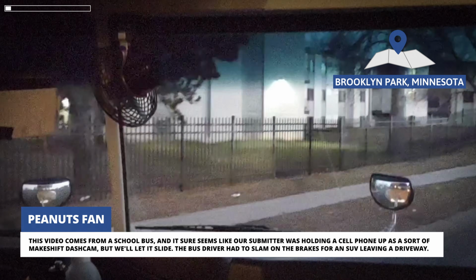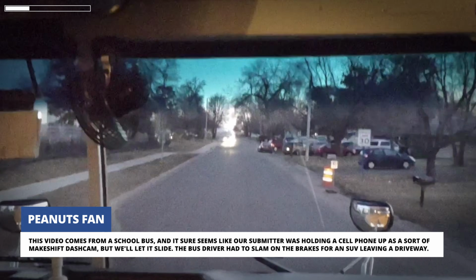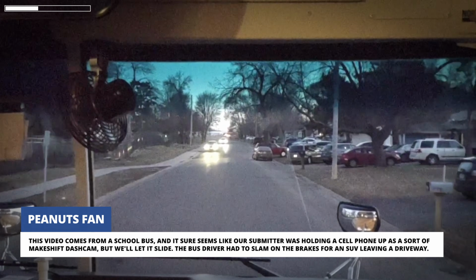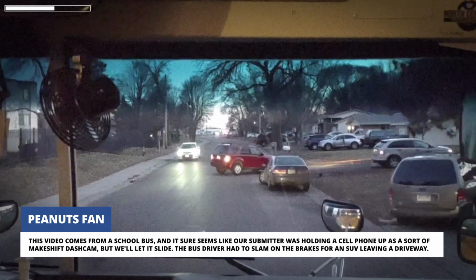This video comes from a school bus, and it sure seems like our submitter was holding a cell phone up as a sort of makeshift dash cam, but we'll let it slide. The bus driver had to slam on the brakes for an SUV leaving a driveway.